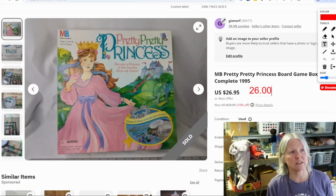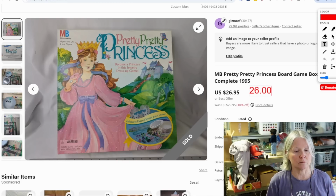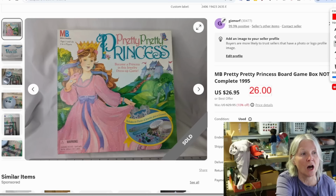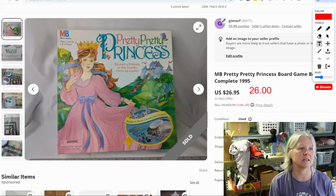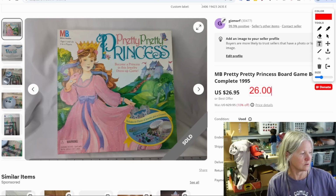Pretty Pretty Princess board game. It was complete. No, not complete. See, I almost messed that up right there. Not complete. It was missing two of the rings. I thought about parting it out, and then I just decided to keep it all together and note that those two pieces were missing. And it sold for $26.